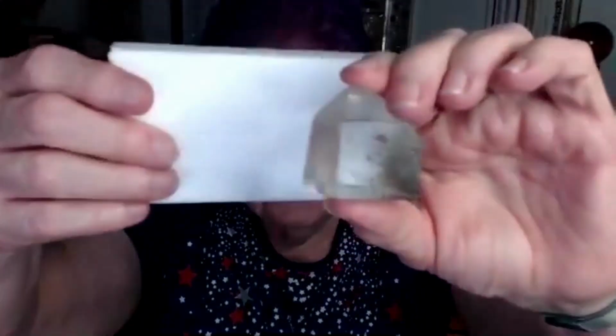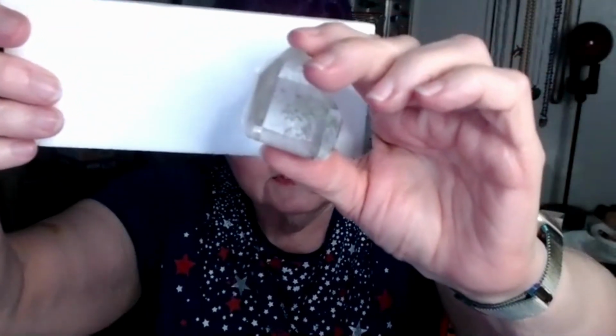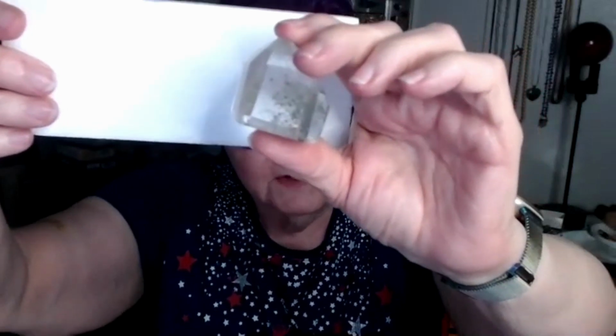Rutilated quartz. If you've never seen a piece of rutilated quartz, see those little lines? They look like little globs in this one. A lot of rutilated quartz looks like very fine needle-like threads. The most famous rutilated quartz has gold threads in it. I used to put this little guy on a turning light table, and when it's lit from underneath, you can see the other mineral running up through the quartz.